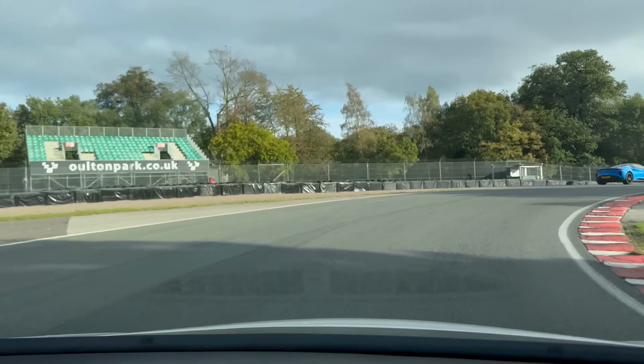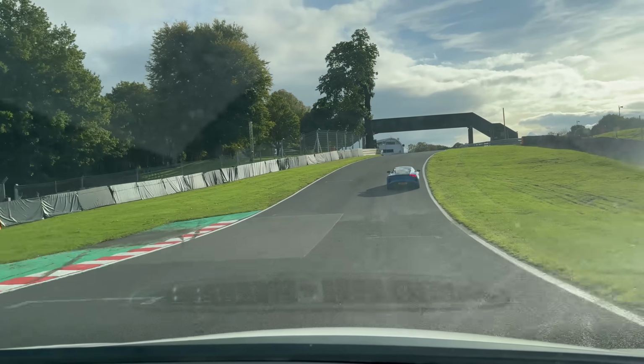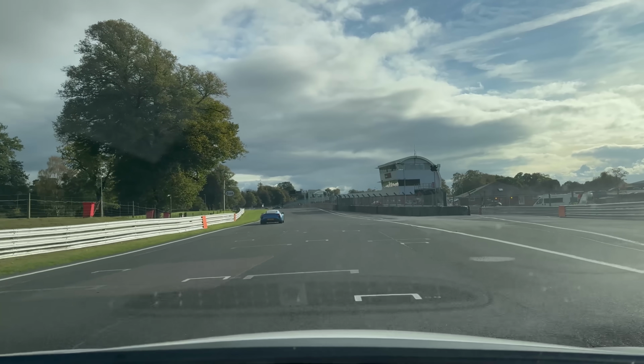And he came very close to losing it on the last corner. Great save. What an absolute riot that was. That was great fun. I don't know whether my tuition was right, but it's roughly where I go on the track, and yeah, we had some fun then.